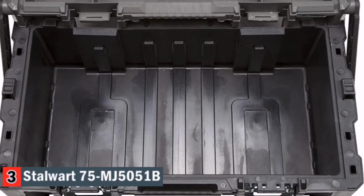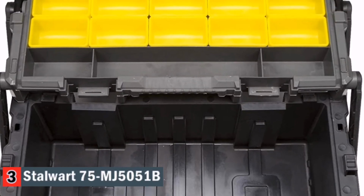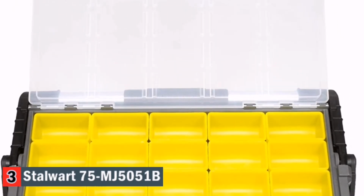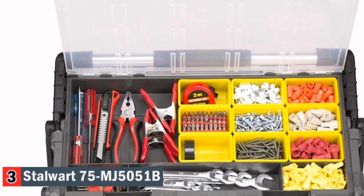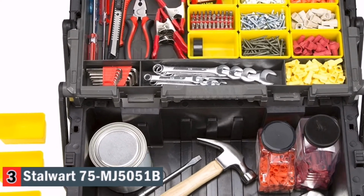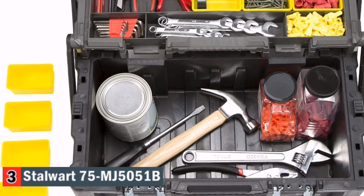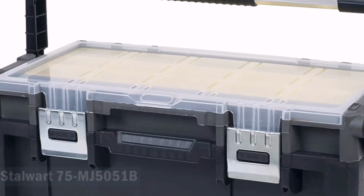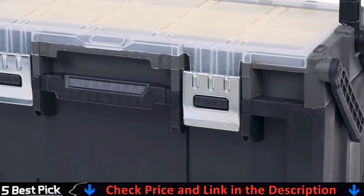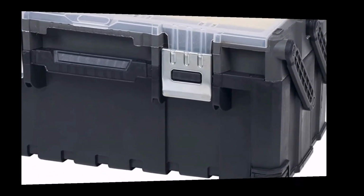The toolbox also considers the weight of the top tier as it comes with support legs, which prevents the box from tipping over and spilling its contents. The inside is spacious and is made to take a lot of tools, and the lock system is competent and secure and is easy to operate. The stainless steel handle allows for easy transportation from one place to the other. Overall, it is a top contender for the best toolbox and is worth every penny spent on it.